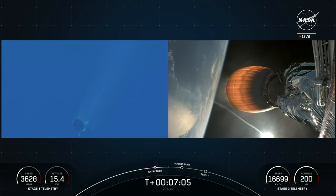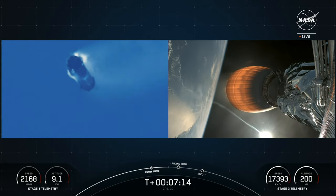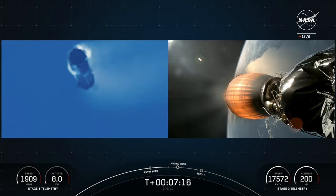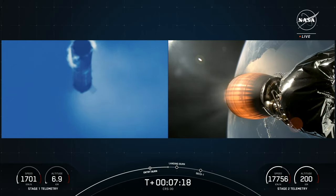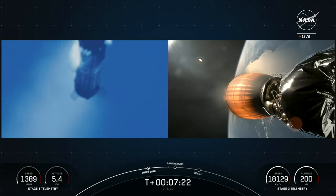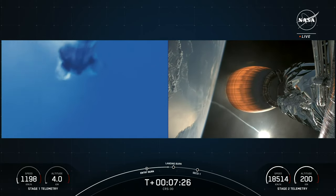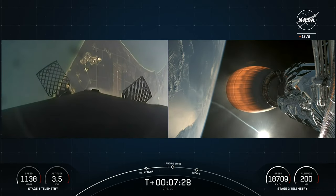Now, the first stage that is supporting today's mission has just performed this entry burn for the sixth time. Falcon 9 is the world's first orbital class reusable rocket, and this allows SpaceX to refly the most expensive parts of the rocket, which in turn drives down the cost of access to space. Now, coming up, we have that landing burn starting in just a few moments.